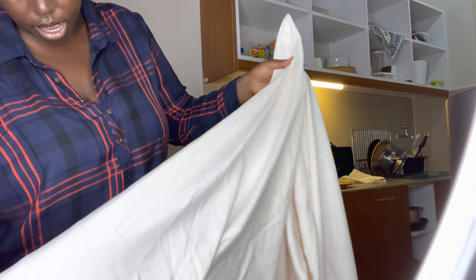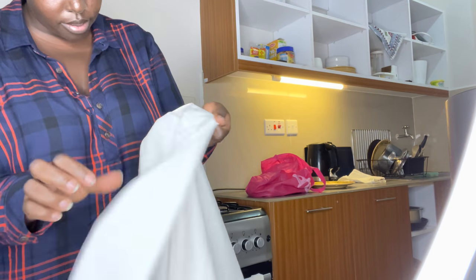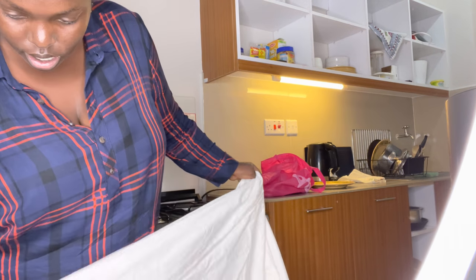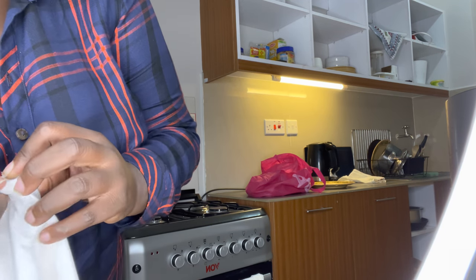I call it in a tag. It should have a tag. You can't see the tag. But this material feels really nice. I hope it won't move. Oh, no tag. But the tag doesn't even show anything.